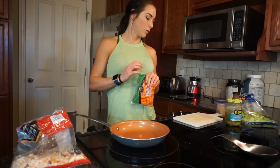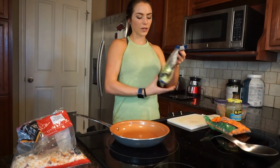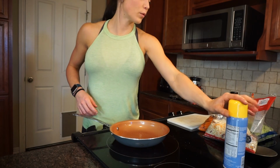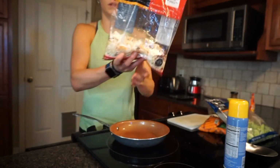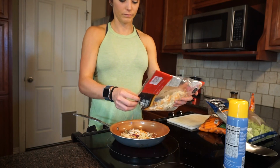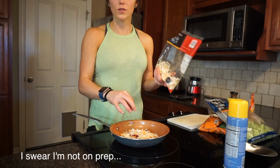Craving some micronutrients for my post-workout meal. So I think I'm gonna do kind of a big taco bowl or big salad bowl type thing, I don't know. What I'm going to do is saute up some of this, what do you call it? Coleslaw, that's the word.